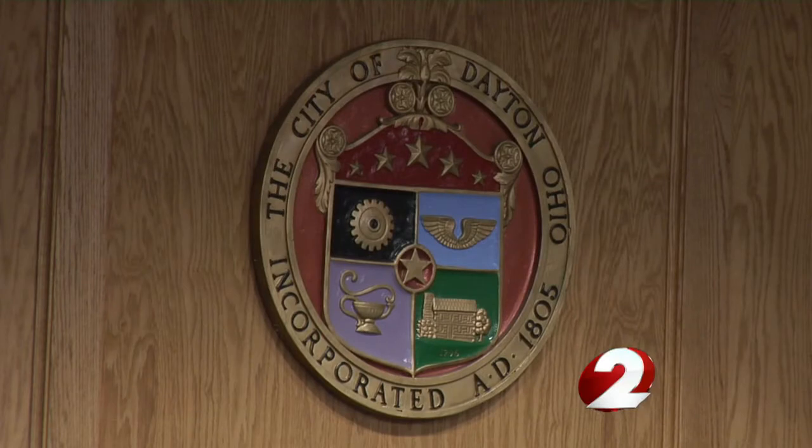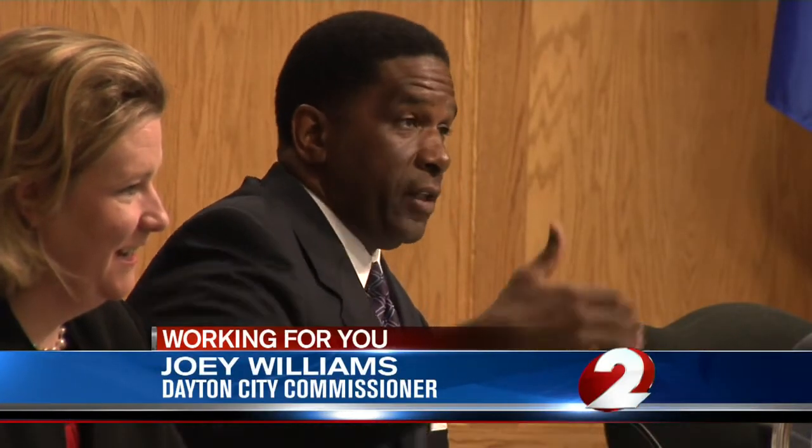It could add a lot of vibrancy to build on the momentum that we have been seeing in the downtown and greater downtown area. But many details are still to be worked out, including how much the city will invest in the project. We're not saying this is a definite go. This is something that we are all definitely interested in.